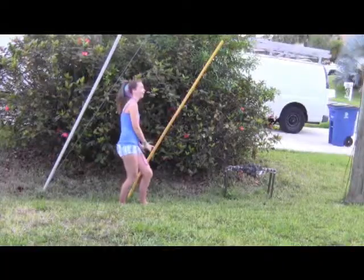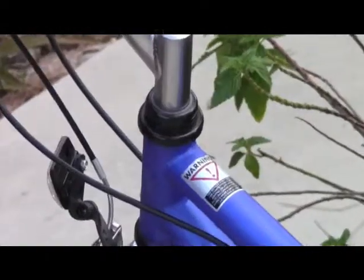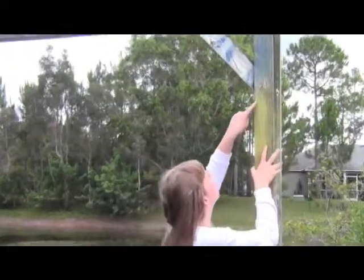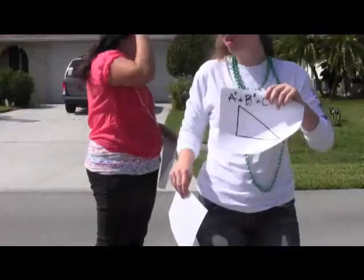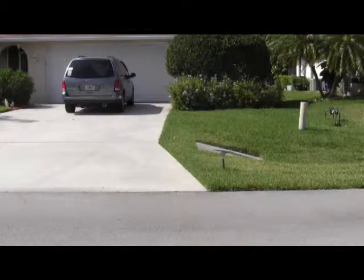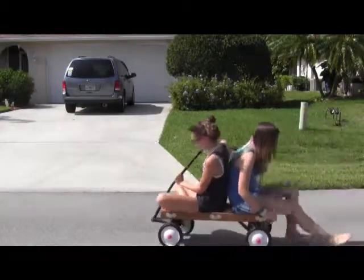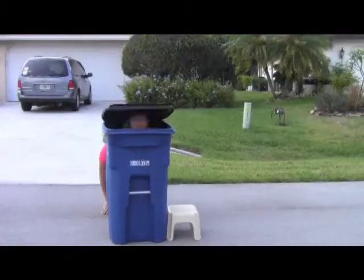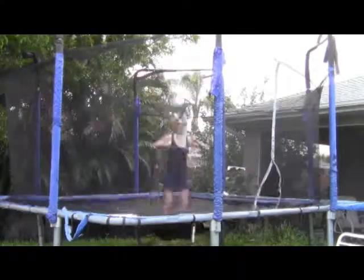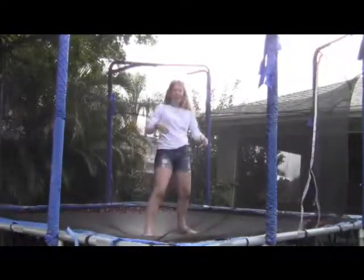Geometry homework makes us really confused. Pythagoras will help us through. A squared plus B squared, that is equal to C squared. Pythagoras will help us out.